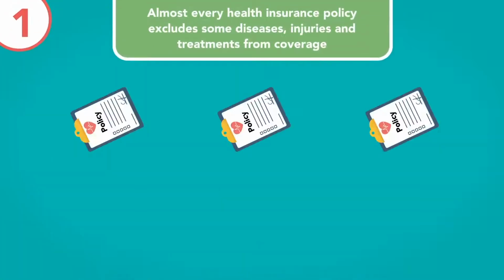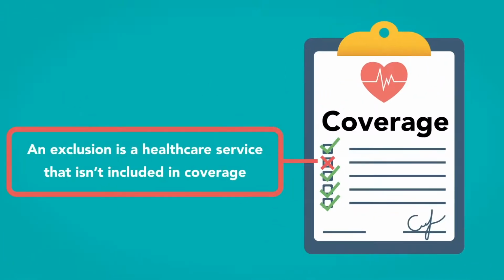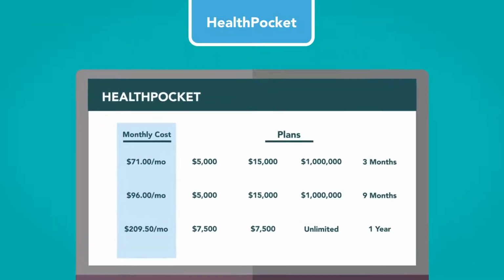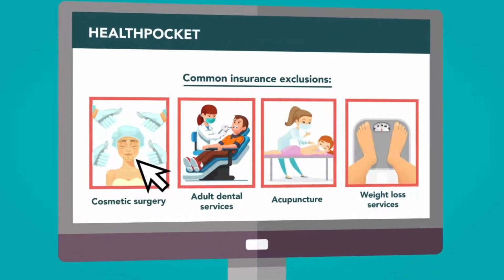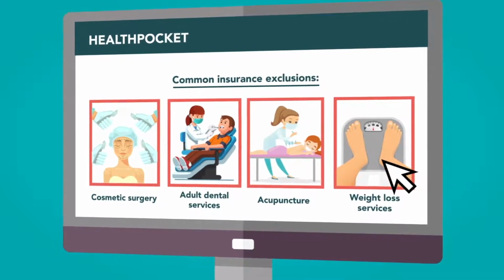First, almost every health insurance policy excludes some diseases, injuries, and treatments from coverage. An exclusion is a healthcare service that isn't included in coverage. For example, HealthPocket, a technology company that compares and ranks health plans for users, found that the most common insurance exclusions are cosmetic surgery, adult dental services, acupuncture, and weight loss services.